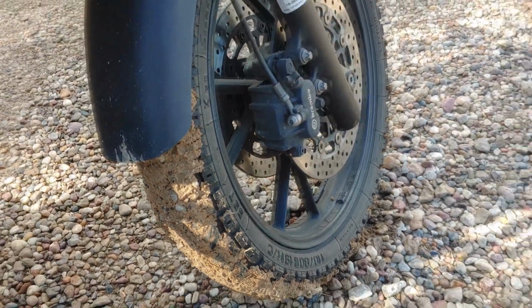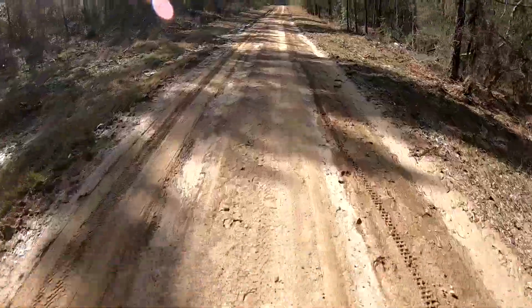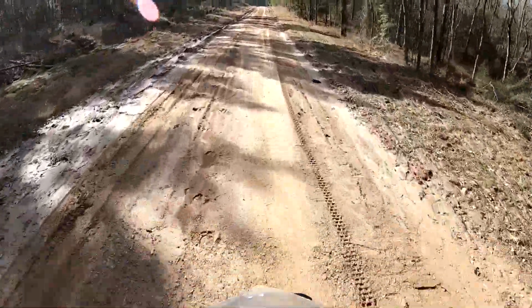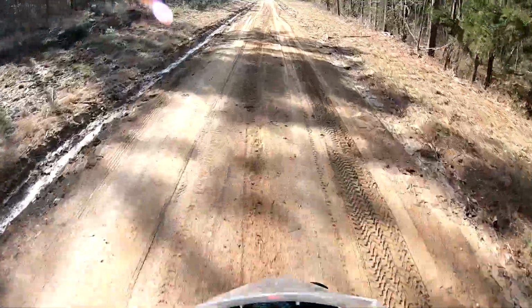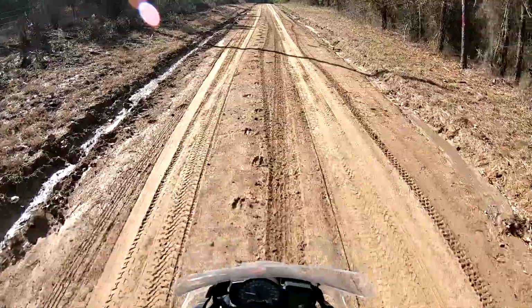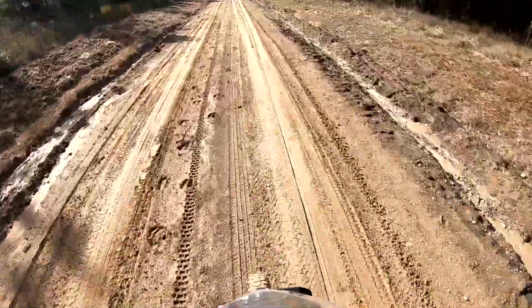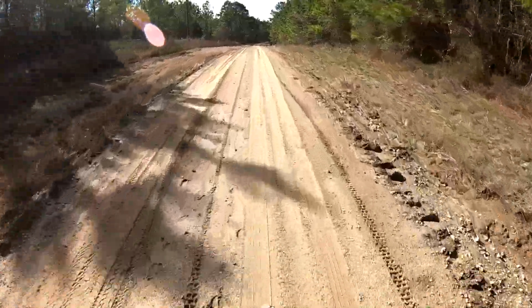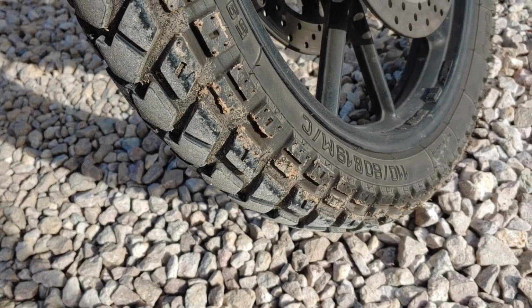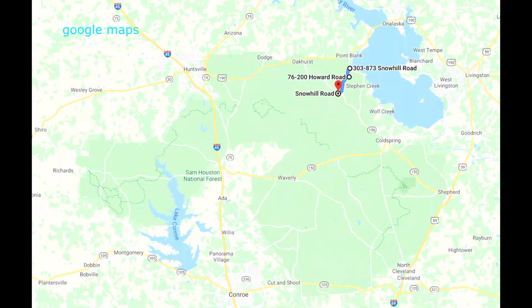Maybe one reason we're slipping around in the mud so much. Going back the way we came. What my tires and the tread of my tire is supposed to look like. Now the mud's off. Slowly heading home, going south through the park.